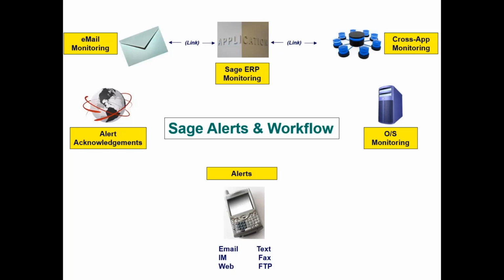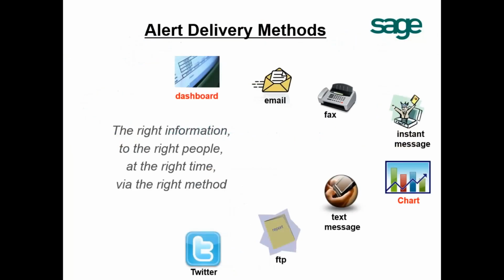Now, I've mentioned alerts a number of times, so the obvious next question is, how can those alerts be sent out? Via virtually any device and any delivery means, whether it's email, texting to a cell phone, screen pop messages, faxing for any organizations that are still using fax machines. All of these alert delivery methods are part of alerts and workflow. We often get asked, what email systems does alerts and workflow work with?